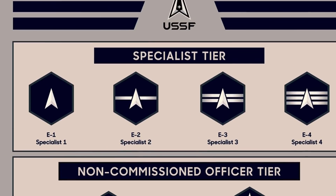Also, to go back to my recommendation, if the colors are going to be gray and black for the PT uniform, it might be a cool idea to include those colors also on your dress uniform, as it would continue with this color scheme. All right, lastly, we will talk about the rank structure.